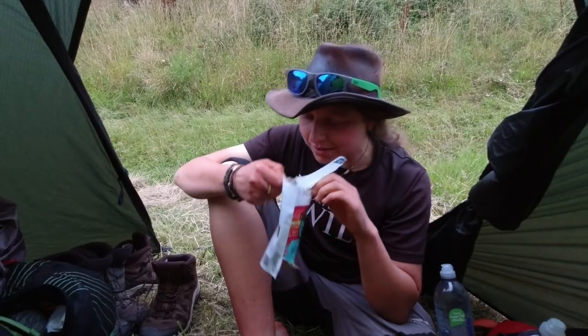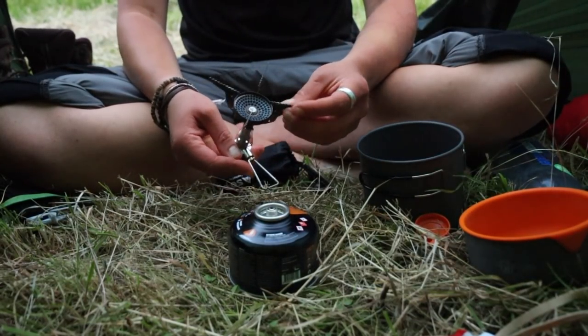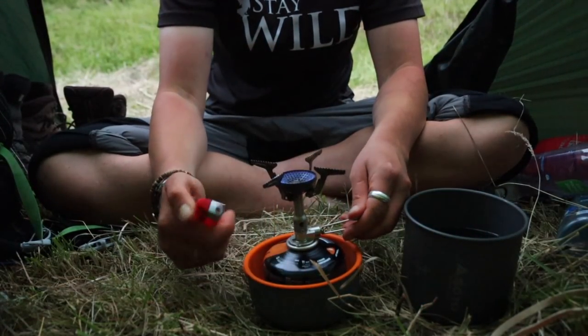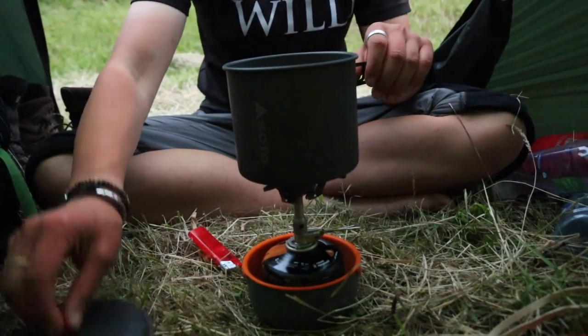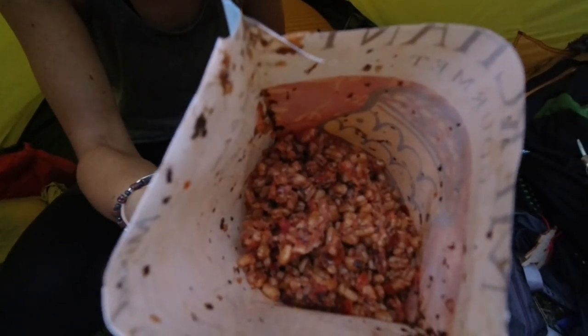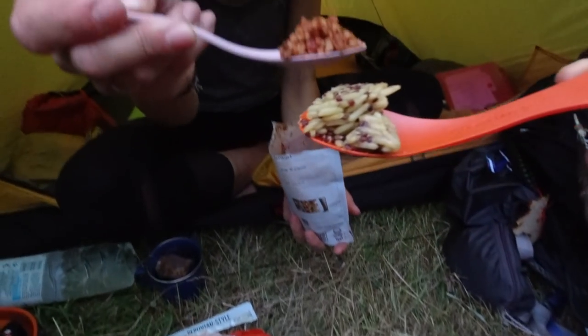Smell it. Oh, that does smell so good. So what's yours? Tomatoey. Does it smell nice? Mm-hmm. They do smell good as well, actually. It's kind of like tomato soup, though. It's quite intense. Mash, mash, mash. Cheers. Cheers.